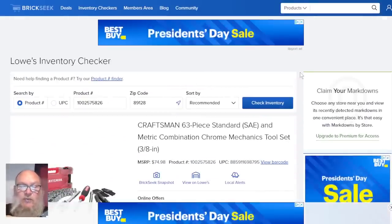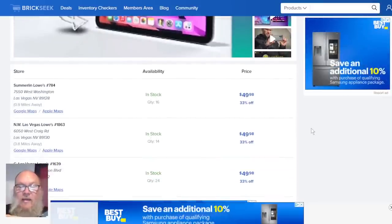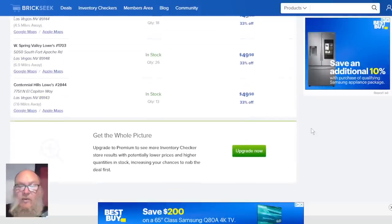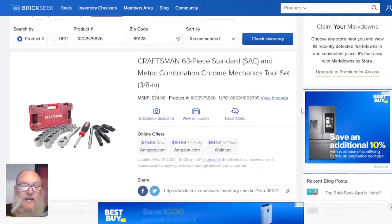Let's go back to this one. We were at $75 on that. Look at that. $49, $49, $49, $49. Almost everyone's. All the ones that have it in stock have it on sale for basically $50, which is a nice little setup there.